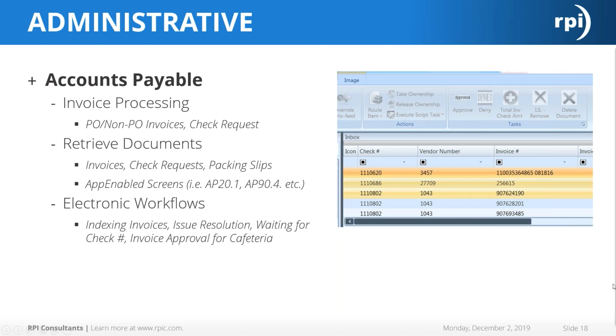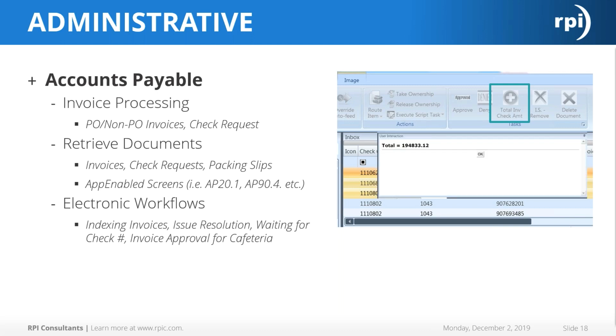When they are in their issue resolution queue, they're actually able to use this total invoice check amount task when they have a certain number of documents highlighted. And what that task will do is actually total up the sum for the items that are highlighted. So you'll see on the screen they highlighted 3 checks, they hit the total invoice check amount, and then the total dollar amount for those 3 invoices is calculated and displayed on the screen. They use this just as a double check to make sure that the information in their ERP system matches the same information that is in their OnBase system.